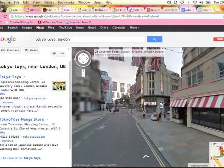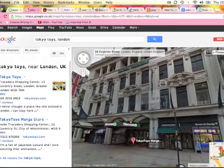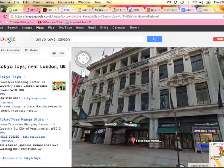So have a look. There's Trocadero. When you're in there as well, you can also play those Japanese arcade games. You just go through the alleyway, and it's on the left.